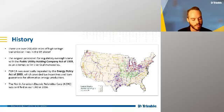Policy Act of 2005. This provided tax incentives and loan guarantees for alternative energy production, but it also expanded the jurisdiction of the Federal Energy Regulatory Commission to appoint and oversee an electric reliability organization. Now, these EROs are meant to establish and enforce the reliability standards for the entire US bulk power system. So this led to the North American Electric Reliability Corporation, or the NERC, becoming the first certified ERO in 2006.